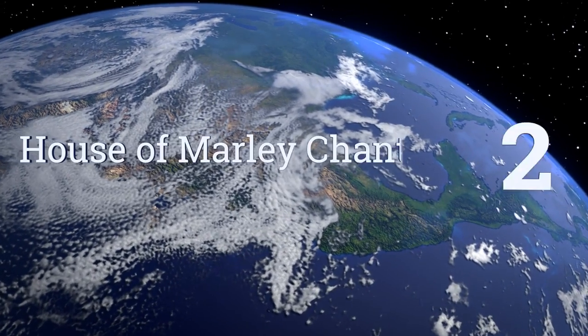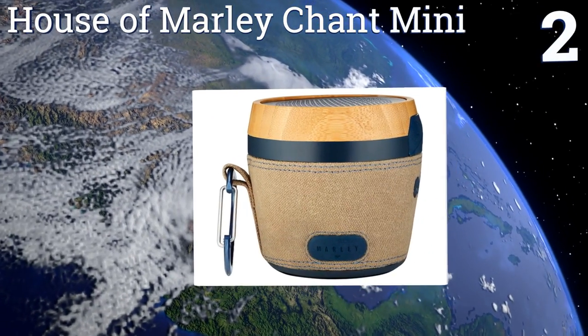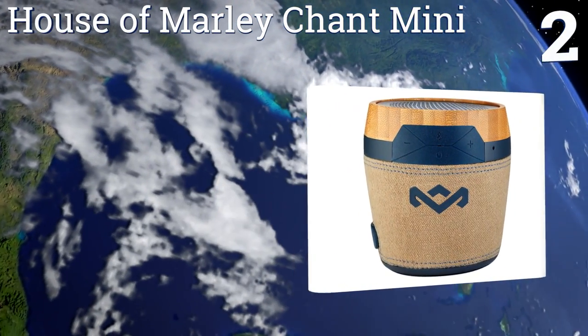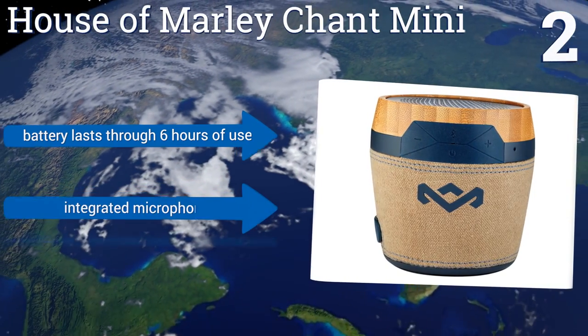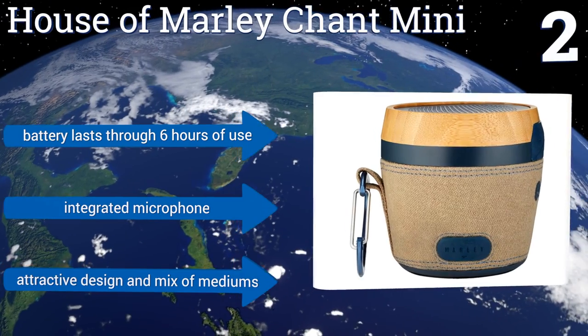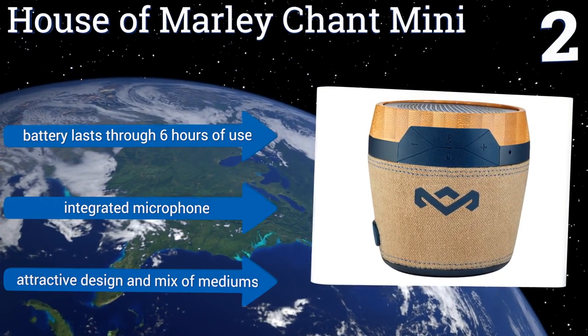At number 2, the compact House of Marley Chant Mini is the perfect on-the-go solution for music listening needs. It has well-rounded sound, albeit with minimal bass, as is to be expected from something this size that weighs just 1 pound. It comes with a handy carabiner clip. It features a battery that lasts through 6 hours of use, an integrated microphone, and an attractive design and mix of mediums.